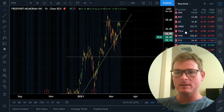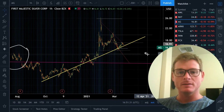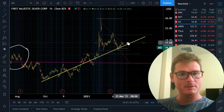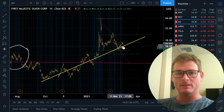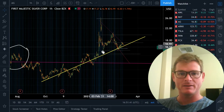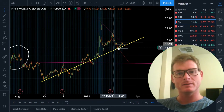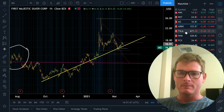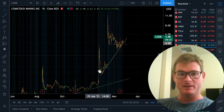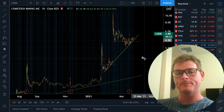But things like AG, this is just a straight up silver miner, and it looks like it's maybe picking up a bull trend line here. This isn't enough action for me to feel good about this chart, and it's really not popping that hard. A 2x kind of pop there is pretty good. It looks like it's flagging, but this LODE chart looks really cool. This is a flag pull and a flag and another flag pull. It looks like we're flagging right into this chart.